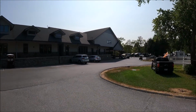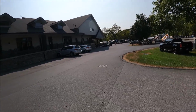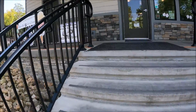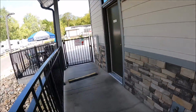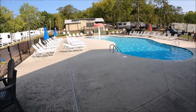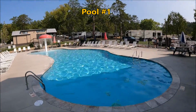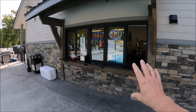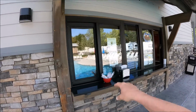One of their entertainment areas. It's like a little dog park over there. One of the pools. Got one of those mushroom things at the end. It's very nice. You got lots of chairs around it. And you can access the ice cream and snacks. They do have specialty drinks and banana splits for $6.99.